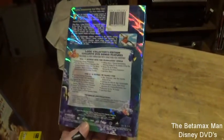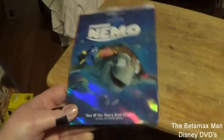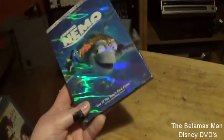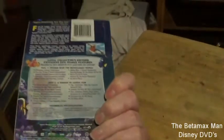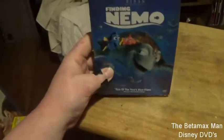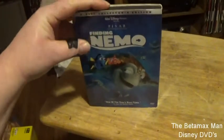And of course we're going to show this. It has the slip cover, which most people that have this movie don't have. They have either the third or the fourth release, and they don't have the one with the slip cover. So we'll take a look here. Let's take the slip cover off.